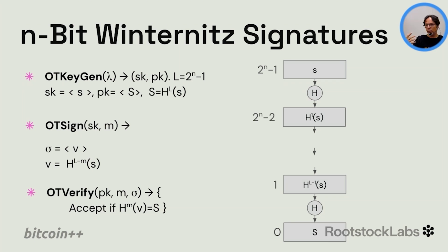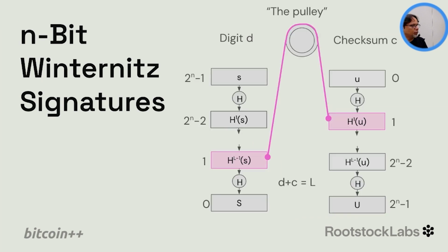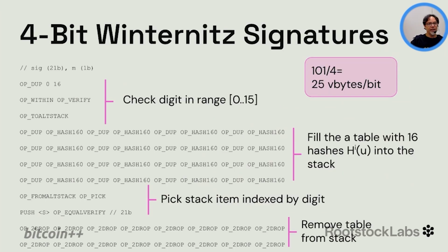Of course, you can forge signatures, and so there is a mechanism called the checksum to prevent an adversary from using the intermediate hashes. It's basically having a checksum that has the inverted sequence. So if you try to forge one, then you are forced to give the pre-image that you don't have. Very easy, okay? And when you implement this in Bitcoin script, you can do 25 virtual bytes per bit. So that's much better. Still not perfect, but it's better.